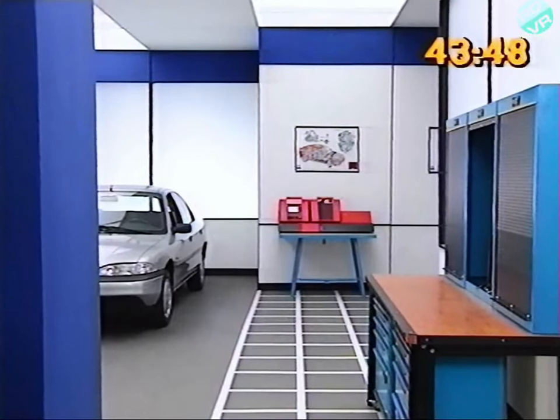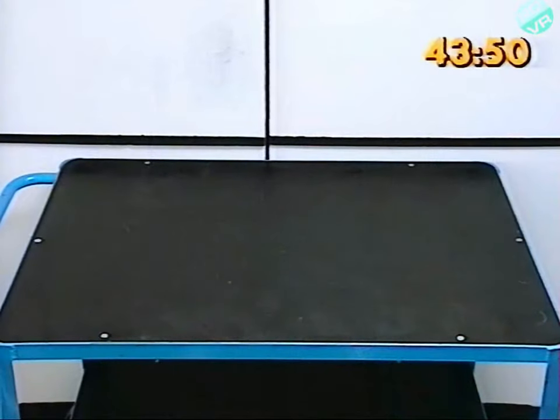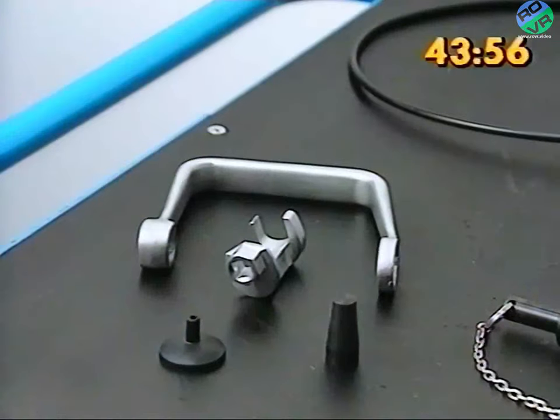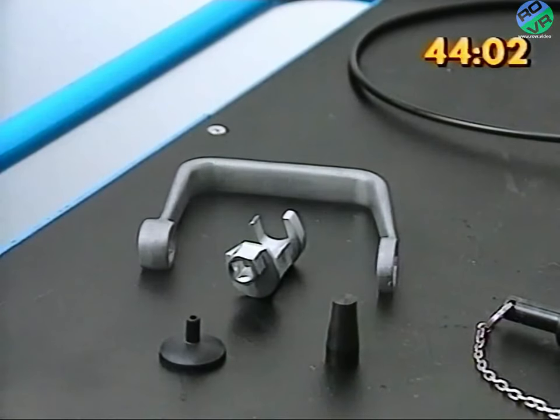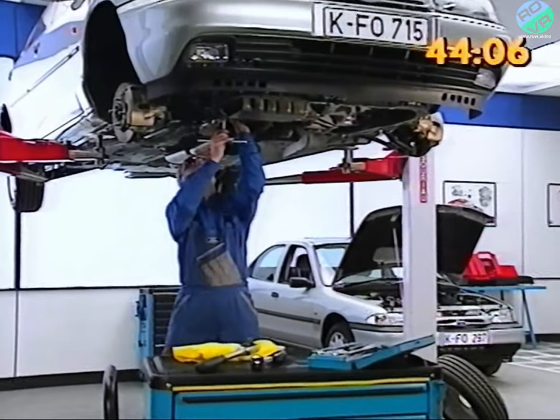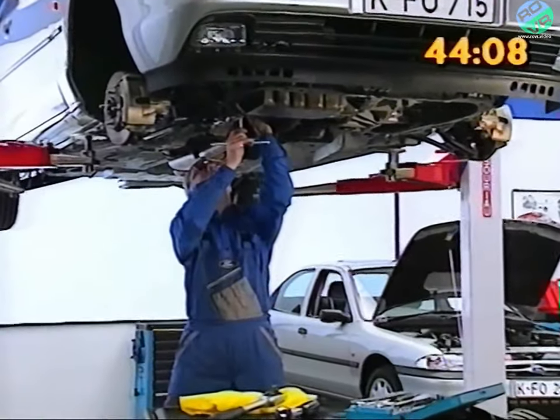To service and repair Mondeo, a number of new special tools have been developed to supplement those carried over from other models. Four new tools are required for the steering system. There's a new angled socket wrench. This is needed to unbolt the steering rack from the subframe.